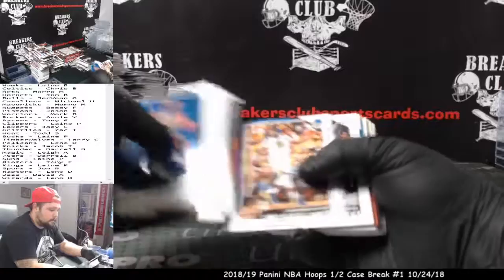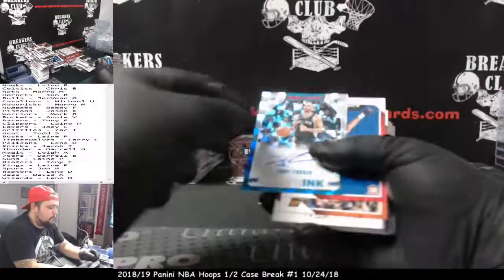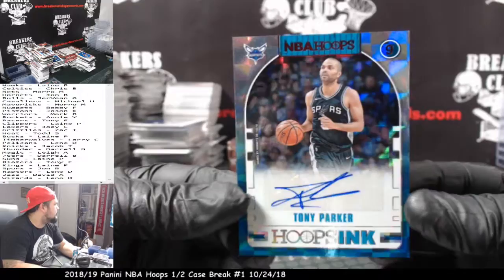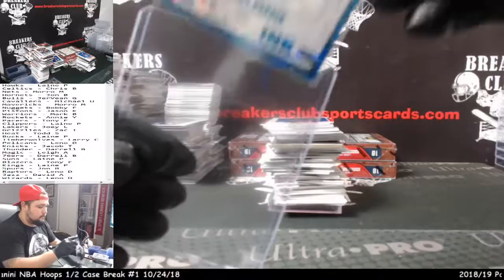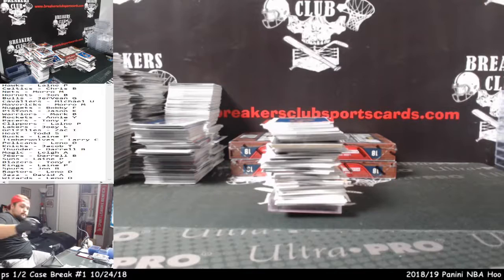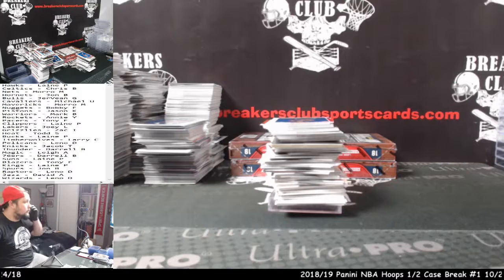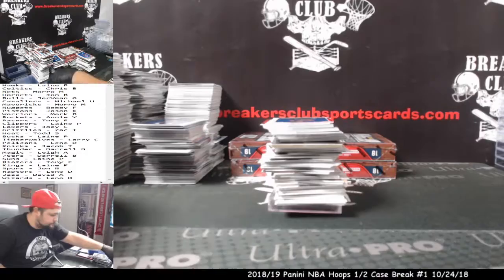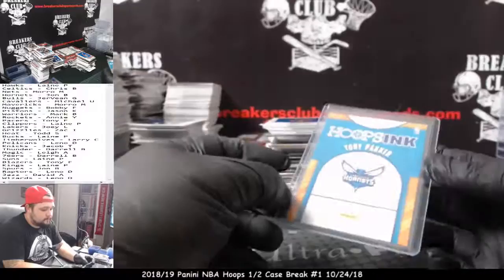All right, here we go. Yeah, Tony Parker for the Hornets. There you go. I wouldn't have thought I would have saw that, but hold on a sec. Sorry about that. All right. So yeah, Tony Parker for the Hornets. There you go. In a Spurs uniform before the Hornets. That kind of sucks for the Spurs. It's out of 25, too. 20 out of 25.